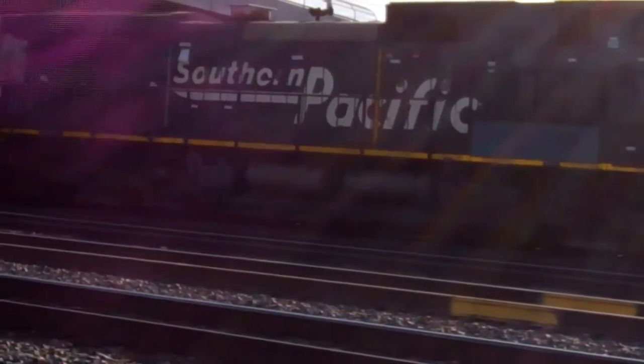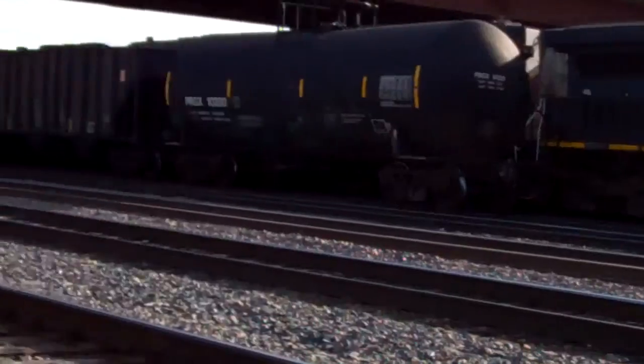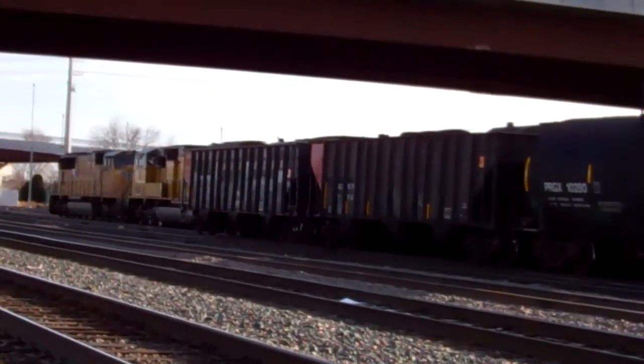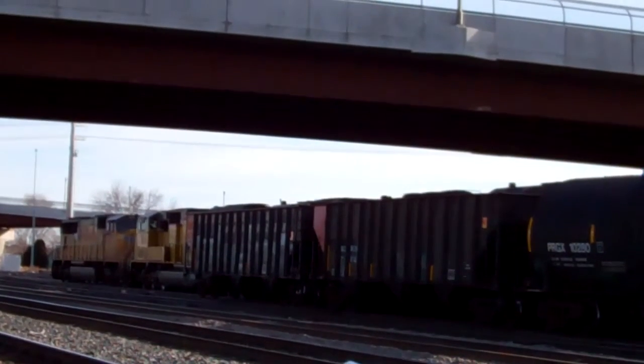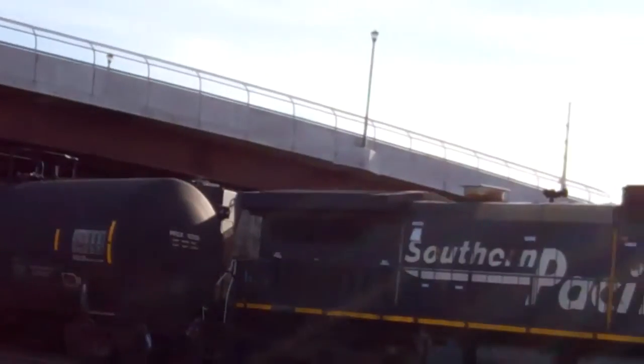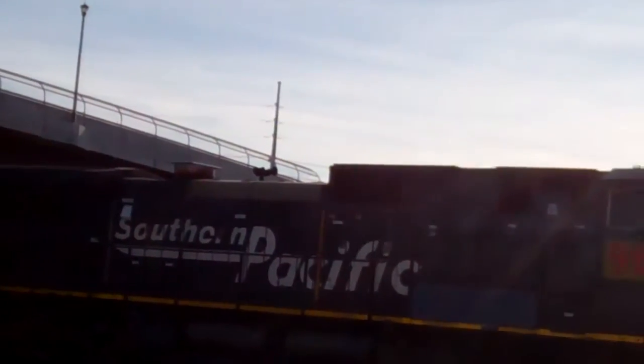Plus, another thing that I have no idea where it came from are these coal cars. I've never really seen a coal train here in Idaho because I don't think we have any coal mines around here. You can't really see it on my camera, but if I can zoom in, now I'm already in full zoom.